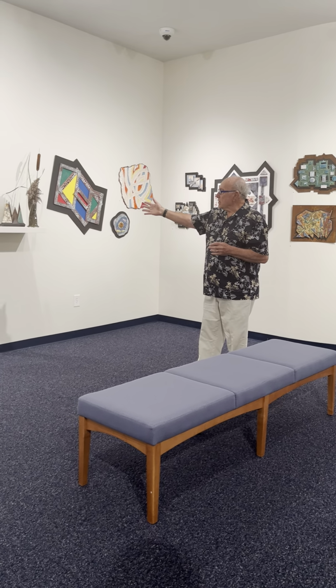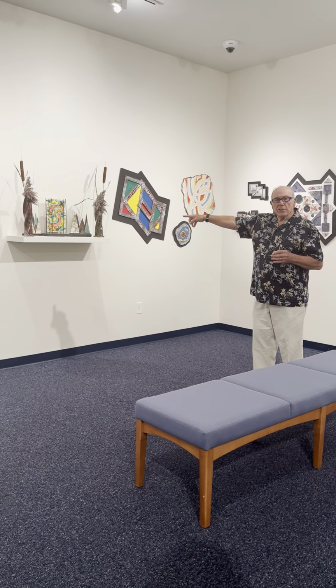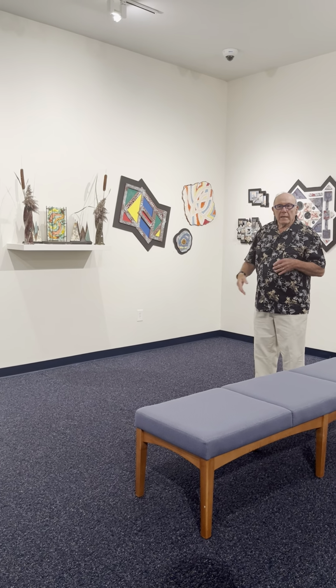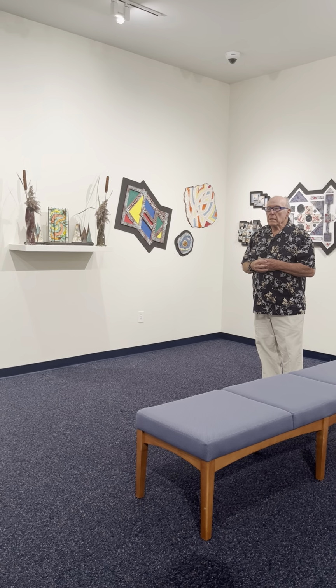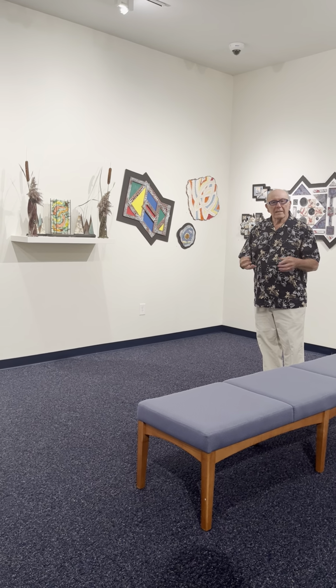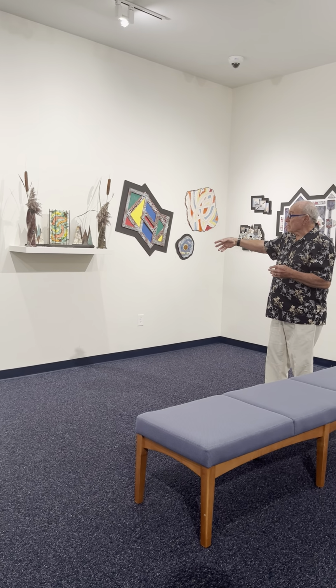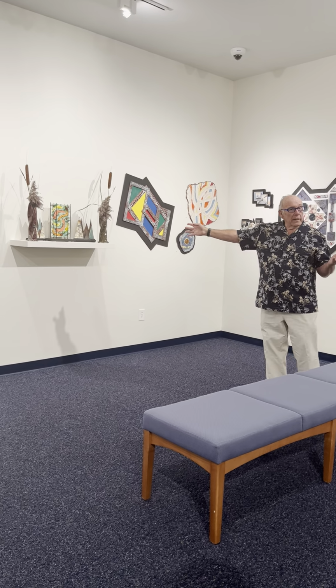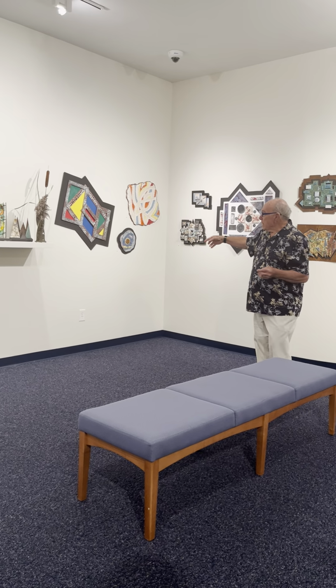Then I moved to more abstract work. My caged colors here in the middle is an attempt just to allow colors to take over. And so I call that caged colors. I like the outdoors, so I had a series of mountain series that I also did.